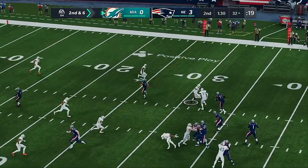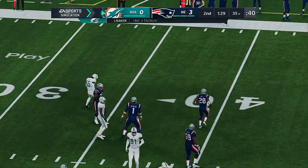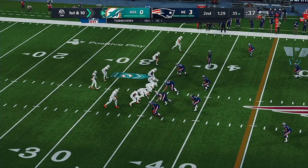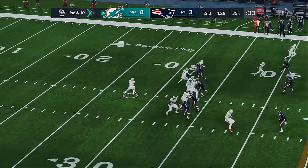To the air again, Newton. Into heavy traffic, and it's intercepted. Picked off by Jerome Baker, and his crew will take over with a football at the 35-yard line. At their own 35-yard line.